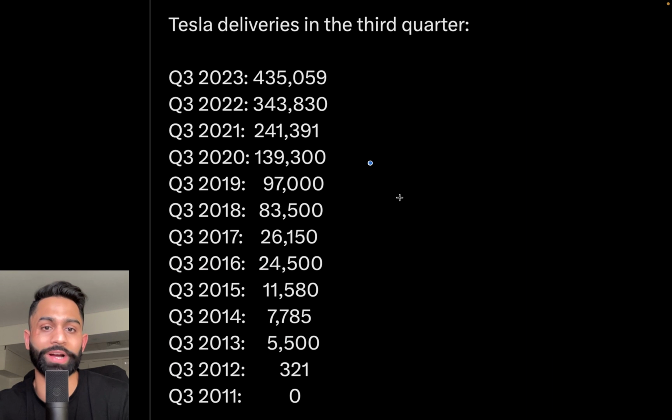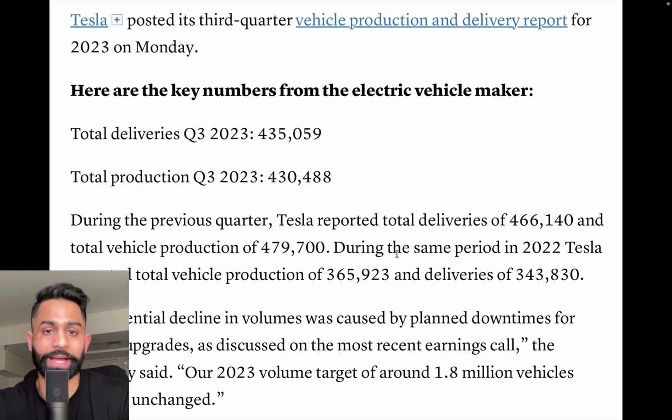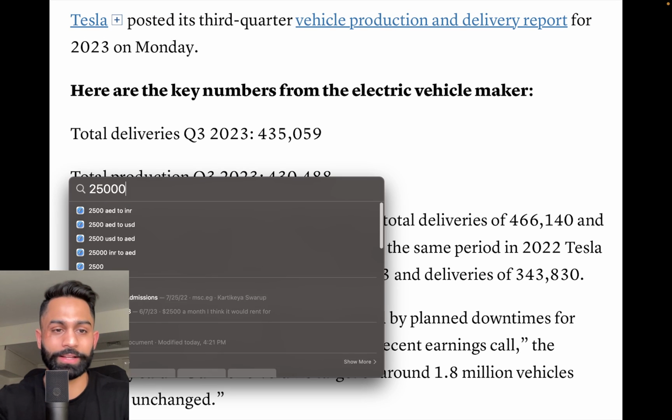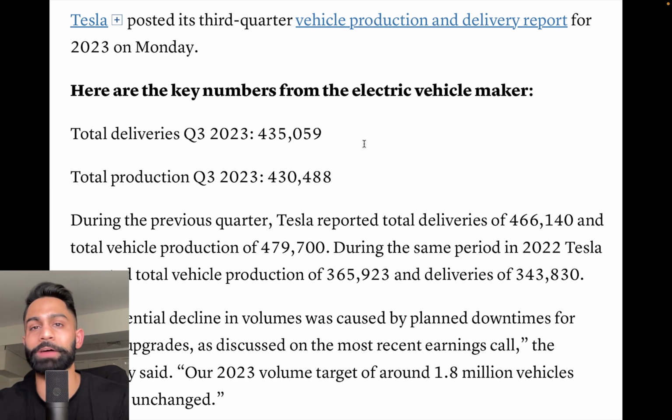That's a pretty wide miss for the company, if you take a look at what the expectations were. Wall Street was expecting Tesla deliveries to be at 461,000 for the period ending September 30th, and they delivered 435,000. That's a pretty big miss, right? 25,000 vehicles is not a small number. If you take an average price of $54,000, that's $1.35 billion in revenue, right?